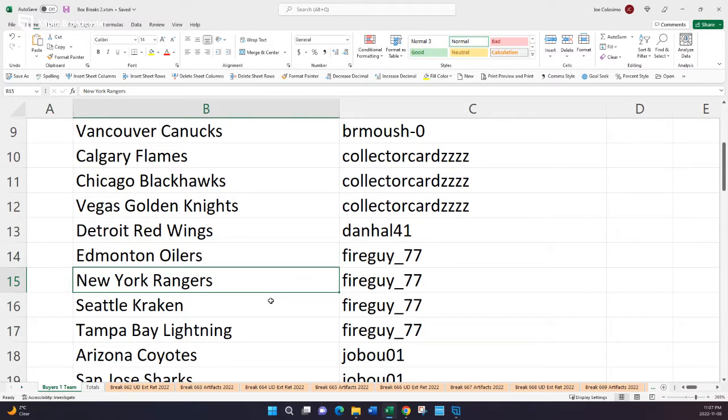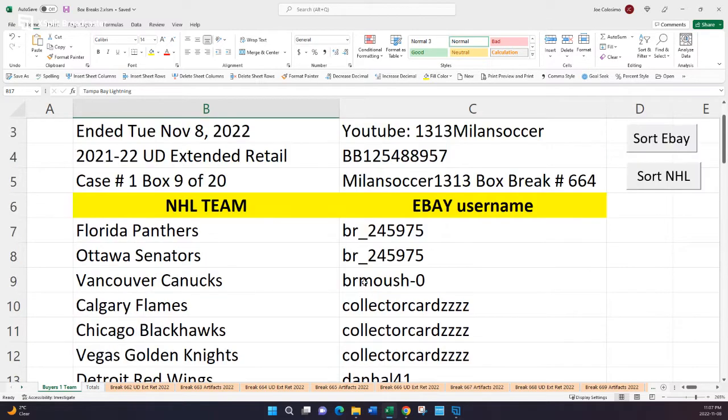In the unfortunate event, however, let's say that there are no Tampa Bay Lightning cards, I'm still going to mark it as shipped on eBay. However, nothing physically is going to be mailed to Fire Guy because there was nothing to mail. That's how box breaks work. Email me with any questions you may have.